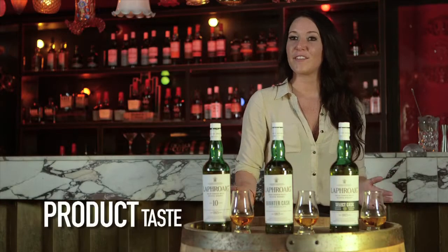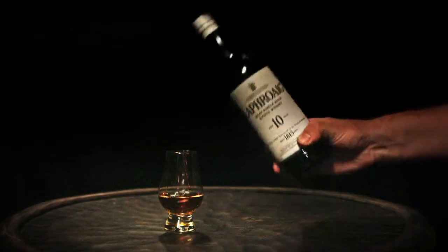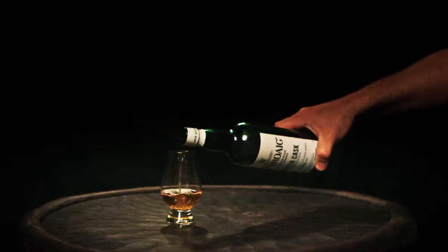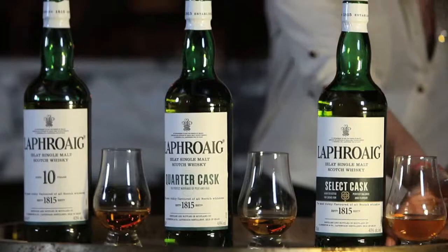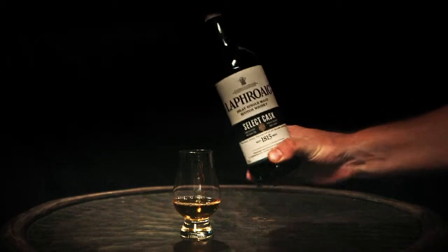So let's have a taste. Laphroaig 10-year-old. It's big, it's punchy, smoke, peat, seaweed, and the quarter cask. So much flavour, but velvety smooth edges. So much more vanilla from the direct contact that the liquid has with the barrel. And the select cask, a little bit softer, more complex, but still quintessentially Laphroaig.